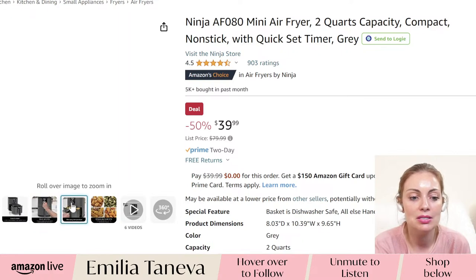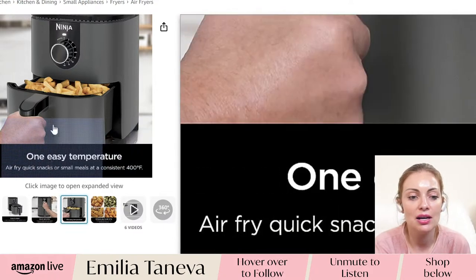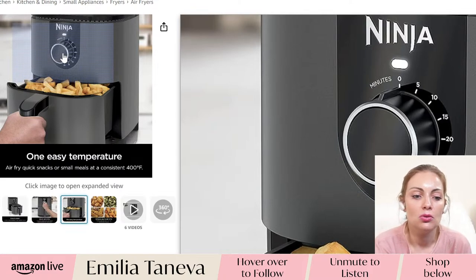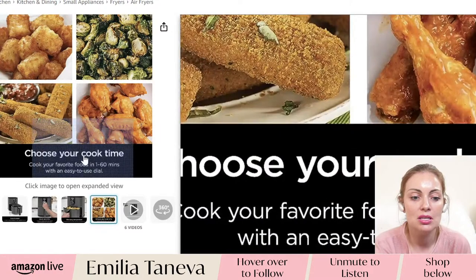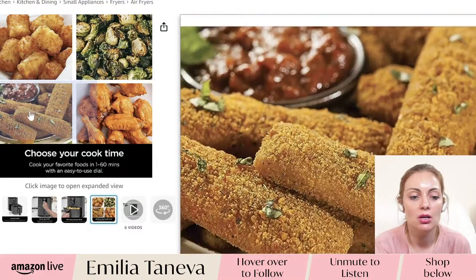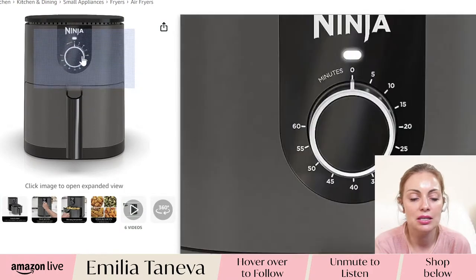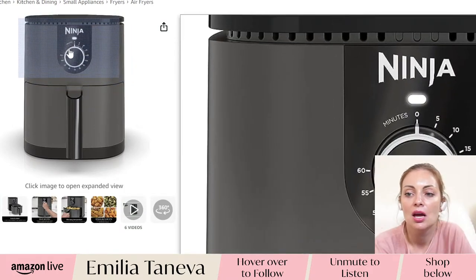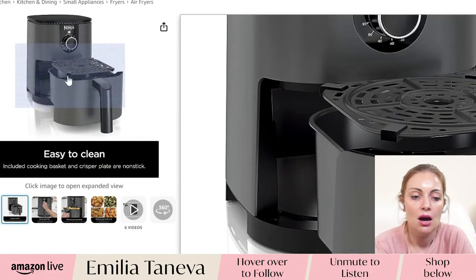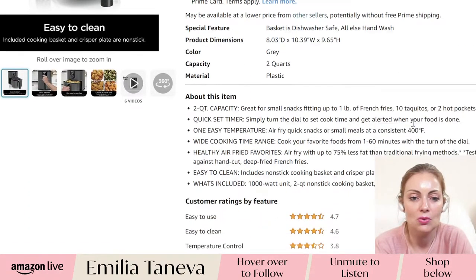What's interesting about this is that the temperature is always set to 400 degrees Fahrenheit. The only thing that you change is the cooking time. So the cooking time can go from 0 to 60 minutes, and then you can prepare all kinds of delicious healthy meals on the go, easy to use. There's nothing complicated here, nothing is preset. Only the cooking temperature at 400 degrees. We do have this basket, which is easy to take out and for cleaning as well.